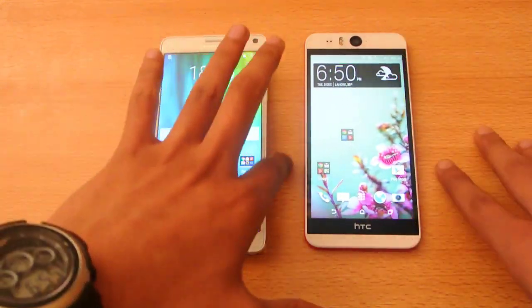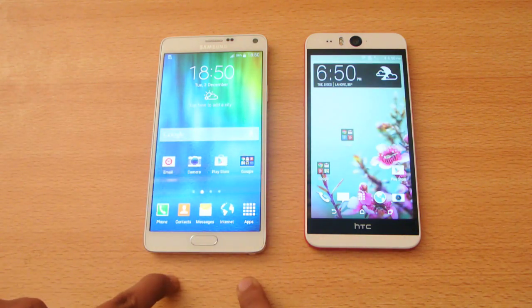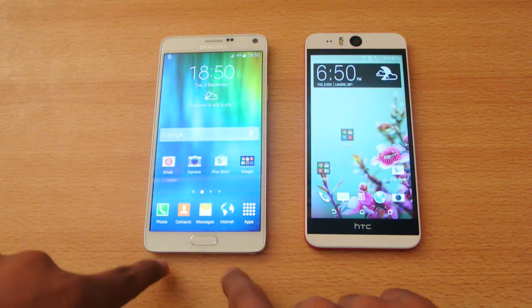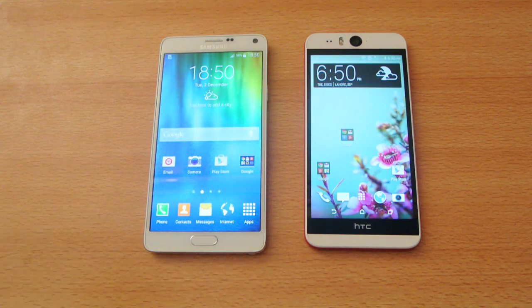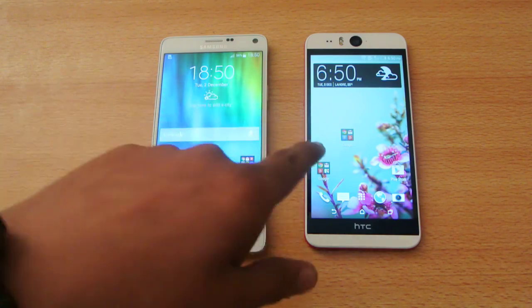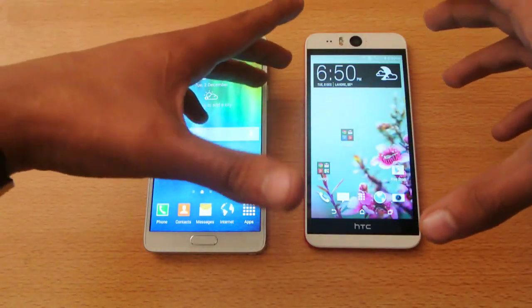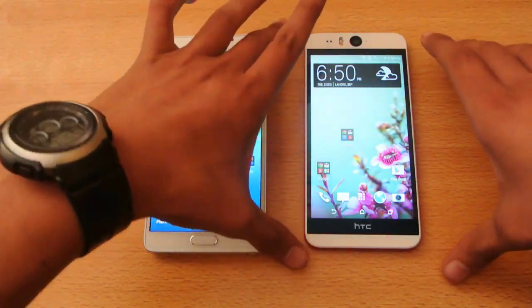So battery wise, this one has a 2400 mAh battery, and the Note 4 has a 3000-something mAh battery. Which is good, because the Note 4 has a Quad HD screen, and the Quad HD screen will take more battery out of the Note 4. So 3220 mAh battery to be accurate on the Note 4, while this one has a 2400 mAh battery. Both come with ultra power saving mode and extreme power saving mode.